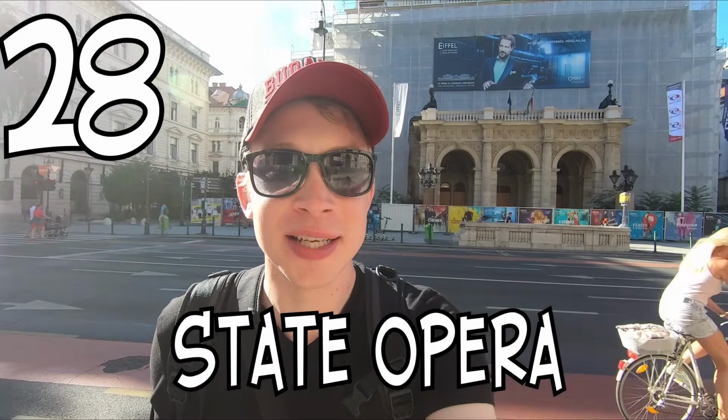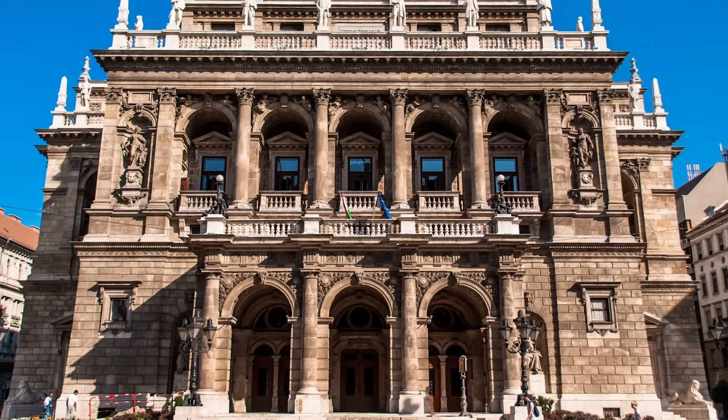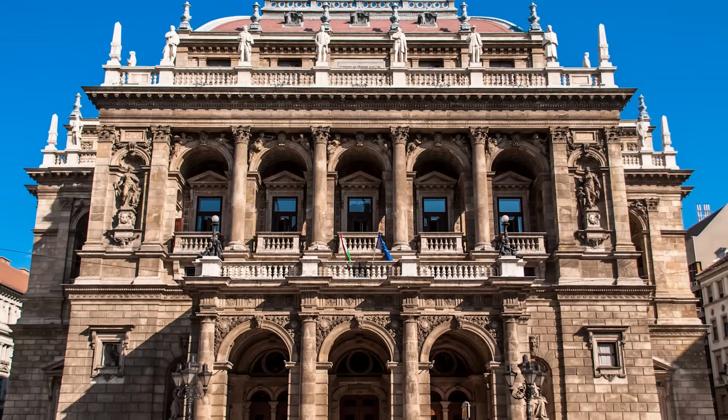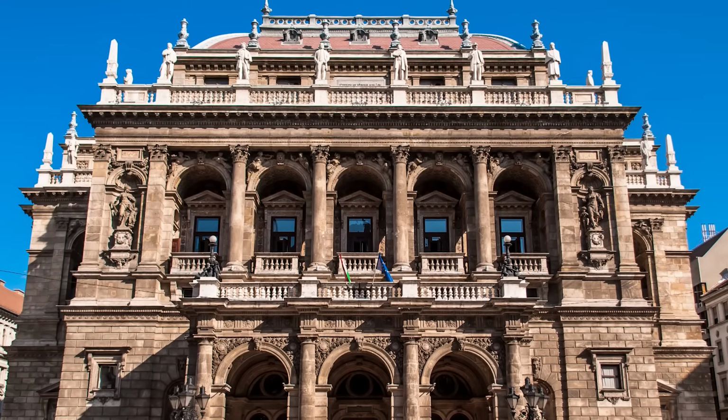And here we are in one of the most elegant buildings in all of Budapest. This is the Hungarian State Opera House. It's a magnificent neo-Renaissance building. It's decorated on the outside with statues of famous composers such as Mozart, Liszt, or Puccini. So there's 3 guided tours every day, and we're going to do the one at 4 p.m.